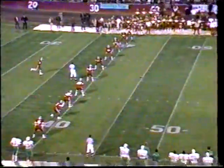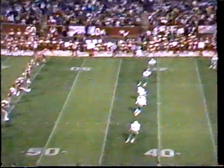Single man deep for the Rainbows. Ball is squibbed down the field, bounces, taken by one of the up men. And out over the 20, 25, fumbles the ball. And let's see, Rainbows have it.